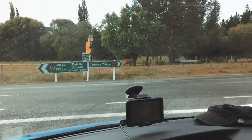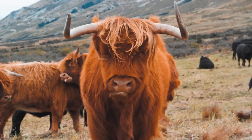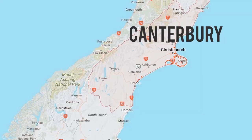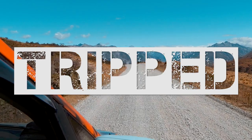Back on schedule. We're here in March. That's New Zealand's fall, so we thought it best to head south first before it gets any colder and then head north. But spoiler alert, it's cold everywhere. These east regions of the South Island are called Canterbury and Otago. And that's where we are today, on trip.